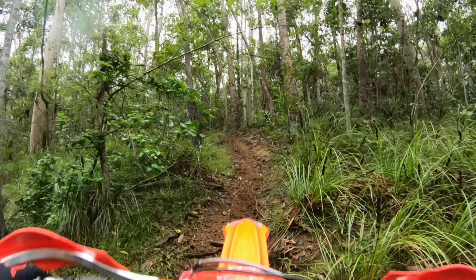Rightio, so here we are at the Federal Short Course. Team Black Betty 23 is not racing this weekend. This was the event that was going to happen at Dalby, but now they've moved it here to the Federal Short Course because of rain out that way. So yeah, it's just sort of near home and we get to check it out for a little bit.